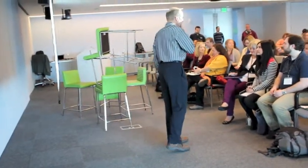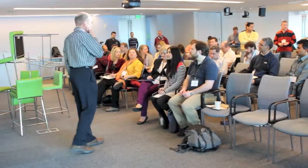Can we use this method the other way around as well, where we actually tell the team, why don't you arrange the chairs the way you think we are right now?